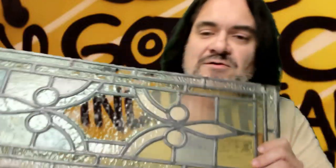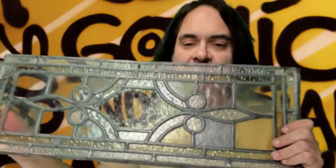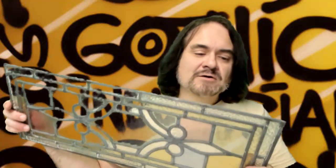Unfortunately, I don't think this is going to show up now that I think about it. You're not going to get to see the colors on this. This was an early stained glass window. Unfortunately, you're not going to see it. Even where it's not green, it still is funky. I'm sorry about that, but the point is that this is a vintage one. This is an original one.